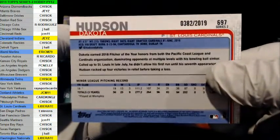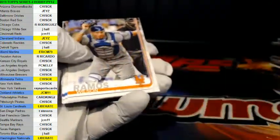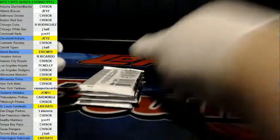Dakota Hudson for the Cardinals, 382 of 2019. And Rougned Odor, hollow. Nothing yet, Jason. Nothing major yet. Roger Clemens. Getting ready to do the silver pack, so.